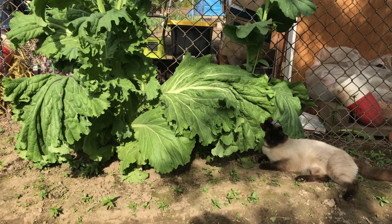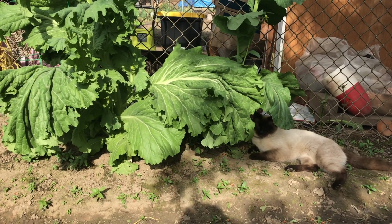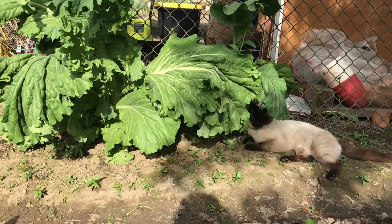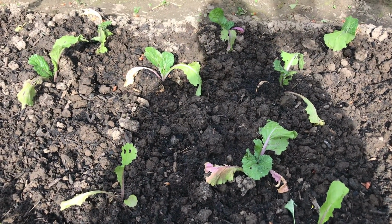I've never seen mustard green this big before. And look at the size of my cat. Lucky, what are you doing over there? And this is a new seedling, it's Chinese mustard.